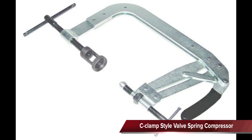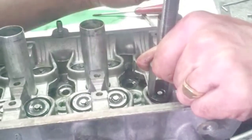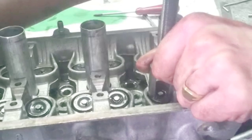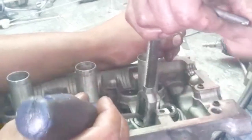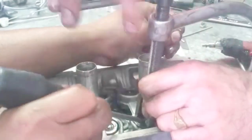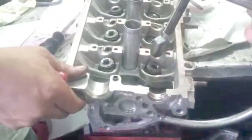The last type looks like a C-clamp and has a slotted opening at one end and an adjusting screw at the other. Some of these styles have an added lever that applies pressure to compress the valve spring. The slotted end is placed over the retainer and the adjustable end is placed over the valve head. The screw is tightened and the spring is compressed. The style that uses a lever is used the same way, except the lever is pushed to compress the spring.